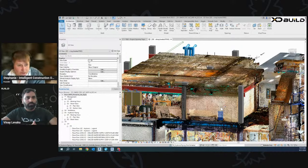As far as the prefabrication is concerned, at what point are you working with that team? Are you choosing that team? Are they external to XD Build, or how does that work? They are external to XD Build. Usually, the trade contractor chooses the prefabrication team. Most of the time, trade contractors have their own shop and team for prefabrication, and sometimes it's outsourced to dedicated fabrication shops who do this welding.